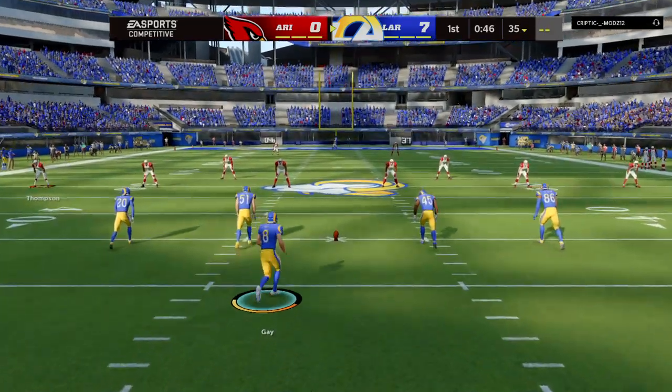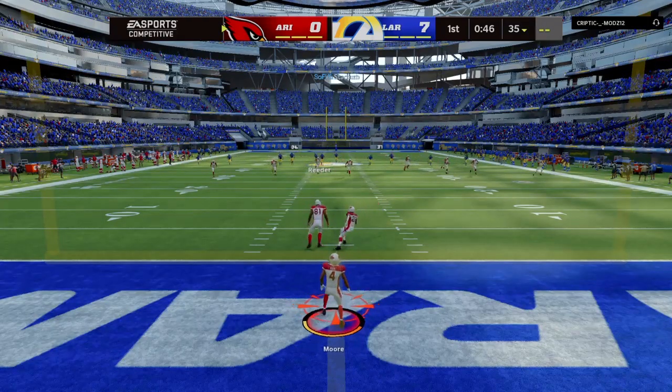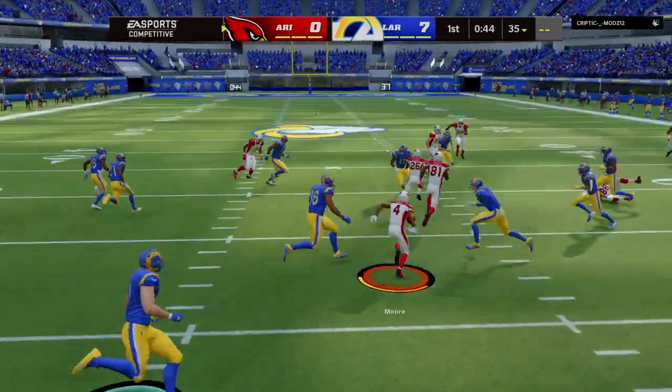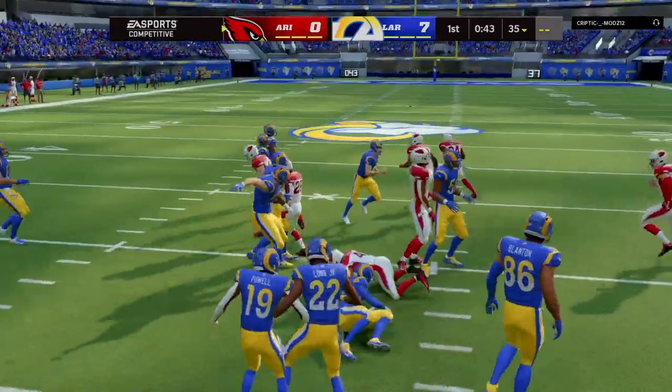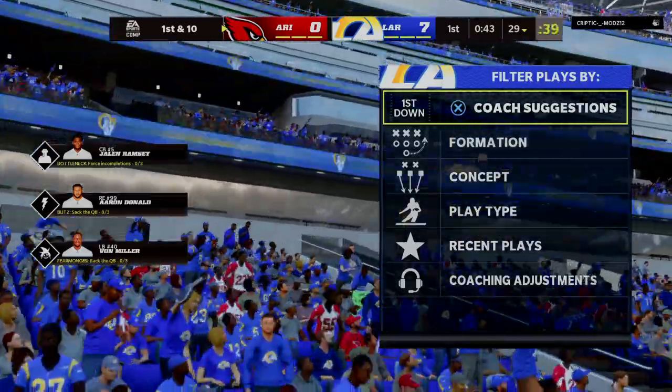After the touchdown, it's Gay to kick this one away. On the return, Rondale Moore will bring it out. And a good return as he'll be stopped just shy of the 30-yard line.